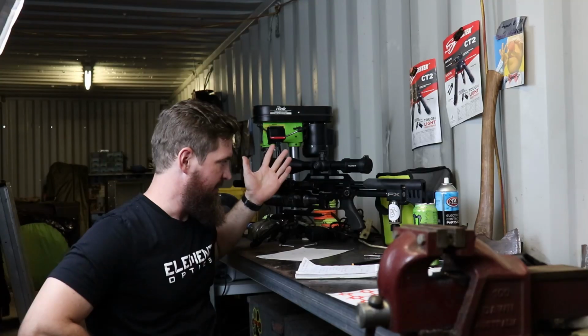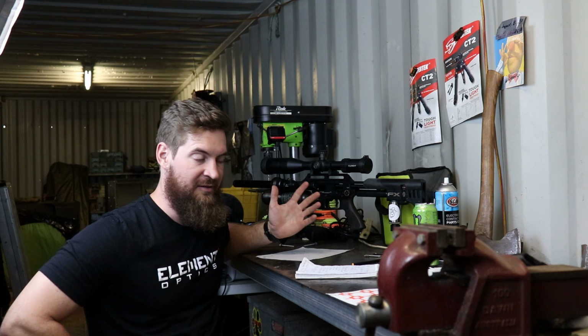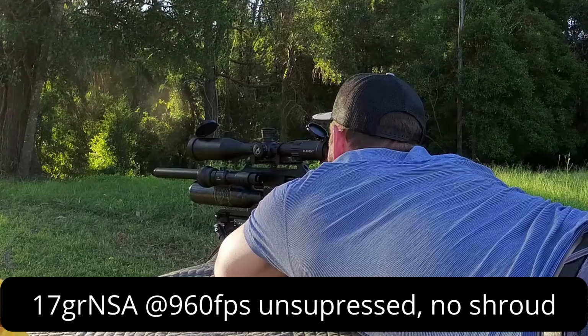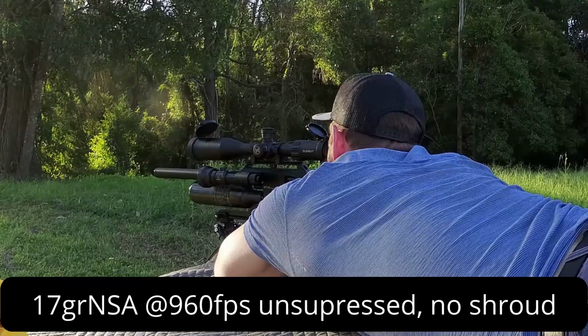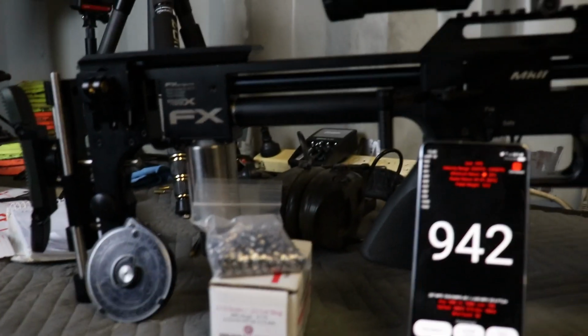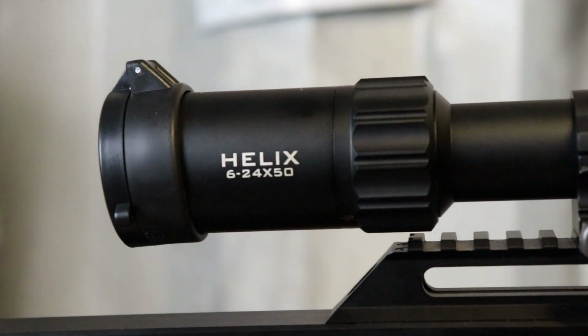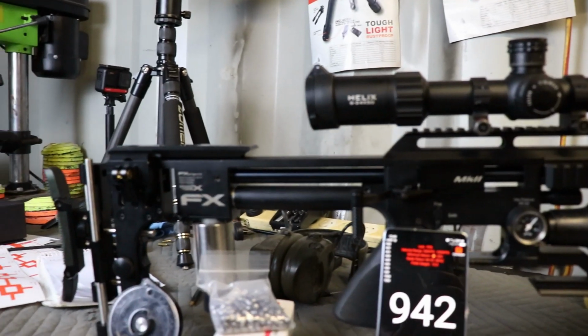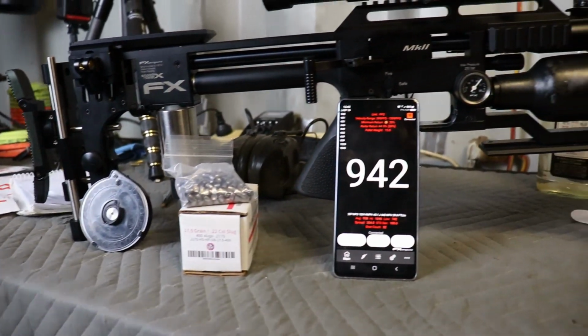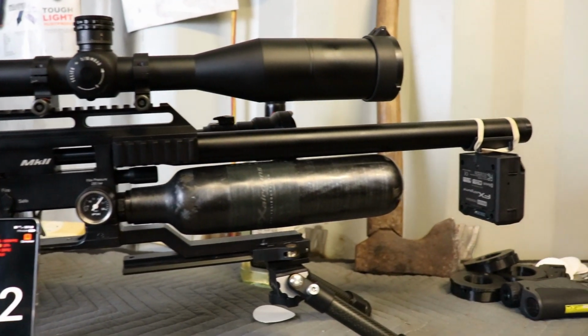Australia has weird gun laws, and apparently we're not allowed to be quiet for some reason. So I'm not allowed to have a suppressor, and having a super light 17.5 grain slug allows me to push it very hard, very fast, without making a great deal of noise. Once you start moving up to, say, your 30 to 40 grain slugs, you need a lot more gas to push them. Whereas with these little 17.5s, they are very comparable to your 16 and 18 grain JSBs with how much energy you need to push them. So you can wind up a gun like this and push an 18 grain JSB pellet extremely fast. It won't be accurate because it's a pellet, but you can do that without using a great deal of air.